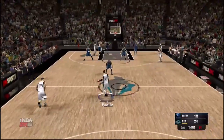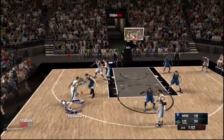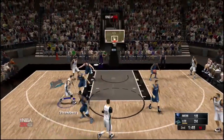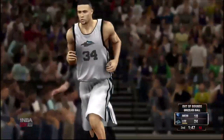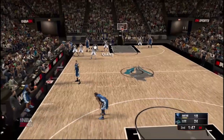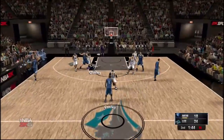1:58 left in the first half of basketball. Pass to Strawberry. The pass to Estrada. And out of bounds as the Grizzlies gain possession. I tell you what, that's just a major unforced error right there, guys. My goodness. The Grizzlies trail by 6.